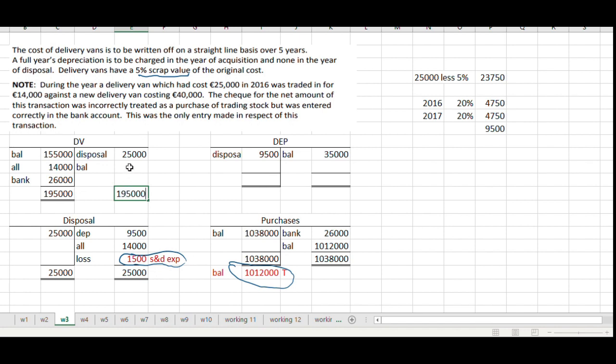Now, going to do the balance of the delivery vans, and I get a balance of 170,000, which is a fixed asset. So remember, we're looking for 5 numbers. We have 3 so far. Now we just need to work out the profit and loss depreciation and the accumulated depreciation figures for delivery vans. Delivery vans, we are told 170,000. Normally we'd be given months, but we're not. But before we work out depreciation, again, it's going to be 170,000 less 5%, which gives us, in this case, 161,500.